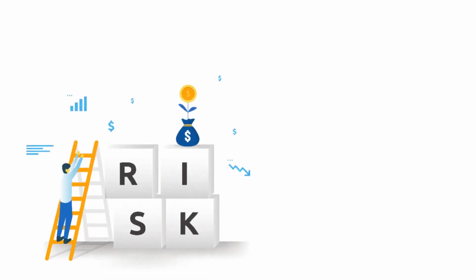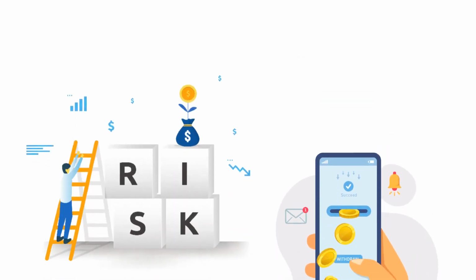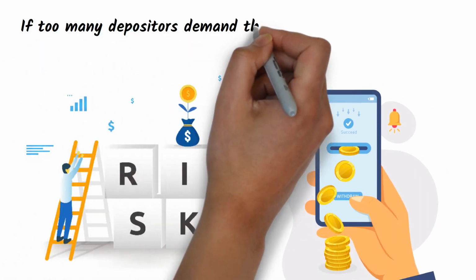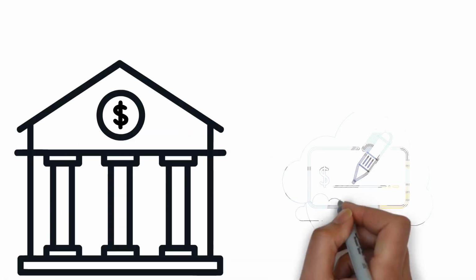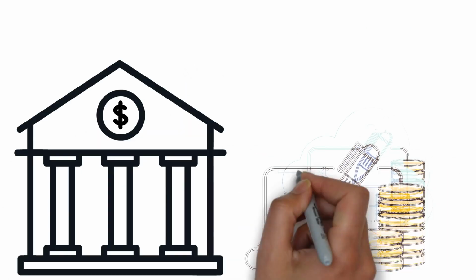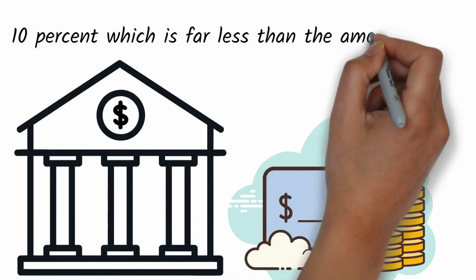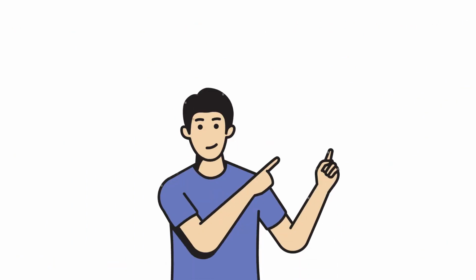Now, while the fractional reserve banking system plays a crucial role in the economy, it also poses some significant risks. Now, what happens if too many people simultaneously wanted to withdraw their money from the bank? If too many depositors demand their money back all at once, the bank might face difficulties because they don't hold on to all the deposited funds, and often will only have the bare minimum of 10%, which is far less than the amount owed. This is what we call a bank run.